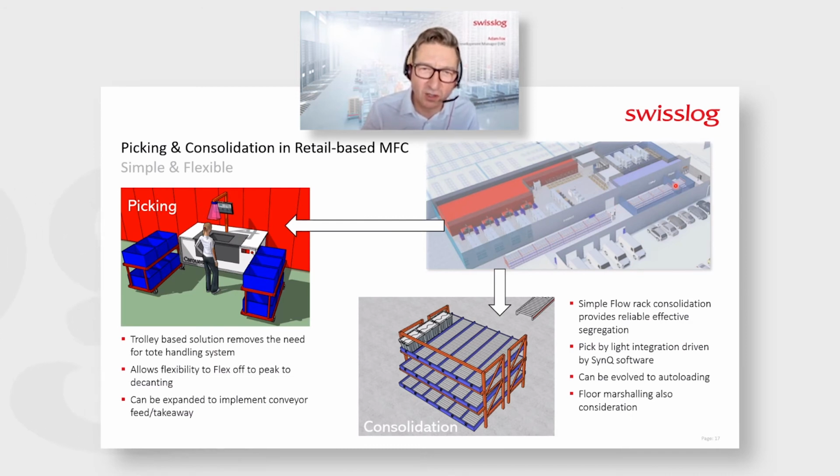So typically in the consolidation area, we tend to deploy live storage. We can use shuttle-based consolidation methods as well, but we find live storage works really well because it's simple, it's very reliable, and the stock's already there and available to pick out. We obviously drive this by pick by light, and we integrate that with Sync software, so that's all driven. We can evolve that and have that auto-loaded by systems. And the other thing to think about is there is floor marshalling that could do the same thing. It depends on what's onward bound.